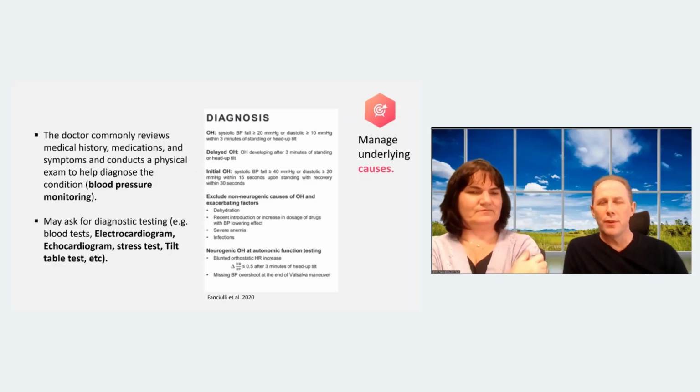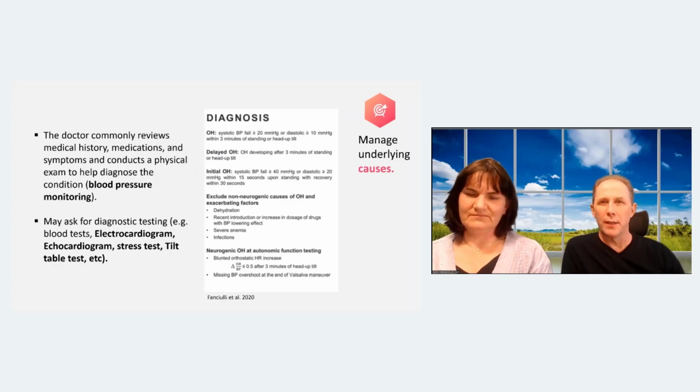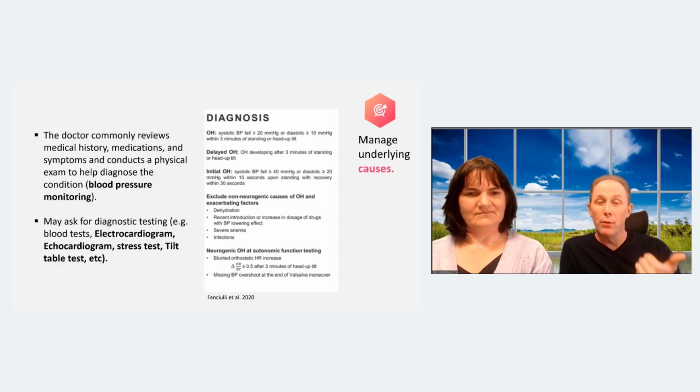So once you get in with the doctor, that's a nice message on MyChart so that you can get it to your doctor quickly. They'll probably want you to come in for a visit. This is not the kind of thing they're going to want to wait on until your next basic appointment. They'll probably want to see you. They're going to review your medical history and medications, and perhaps medications that are causing or exacerbating this. And then they'll do an exam and diagnose, probably with some blood pressure monitoring.